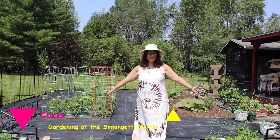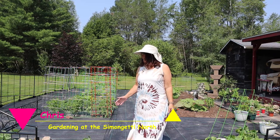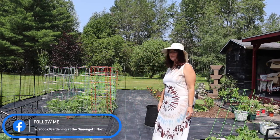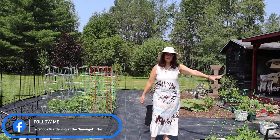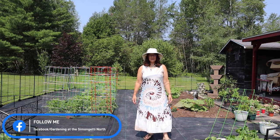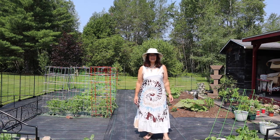Here is my vegetable garden. It's changed a little bit since the last time you've seen it. I'm starting to put up some fencing. I have some tomato cages up. I got a trellis, some other climbers going on here. So why don't we go ahead and take a look, and I'll show you what I got going on.